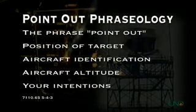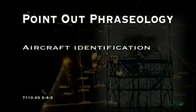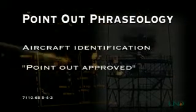with the aircraft. The receiving controller should respond by stating the identification of the aircraft being pointed out and the phrase, point out approved. Let's listen to a couple examples of point-outs.